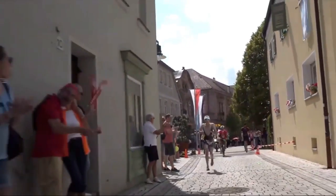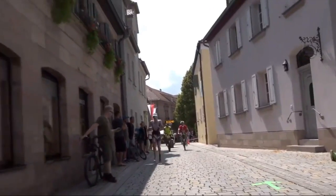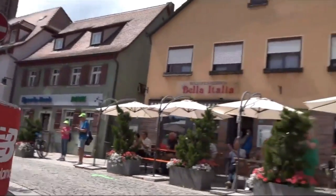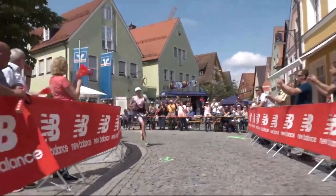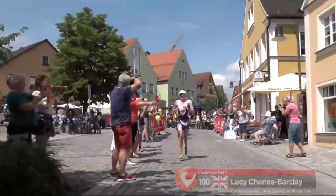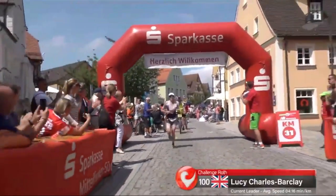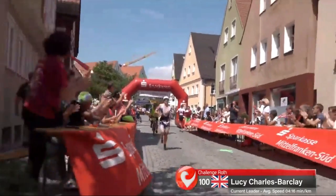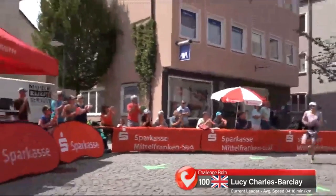And of course, Lucy Charles-Barclay was also the winner again this year of the championship in Slovakia. So Challenge Family, the championship in Slovakia, her third time winning that event. Wow, that's amazing. So, yep, she did the triple, which was amazing. So we had, of course, Lucy Charles-Barclay winning the women's and Sevi Kinlay the men's race in Slovakia earlier this year. And now, what another great win to Lucy Charles-Barclay's resume. Finally, first place at Datev Challenge Roth.